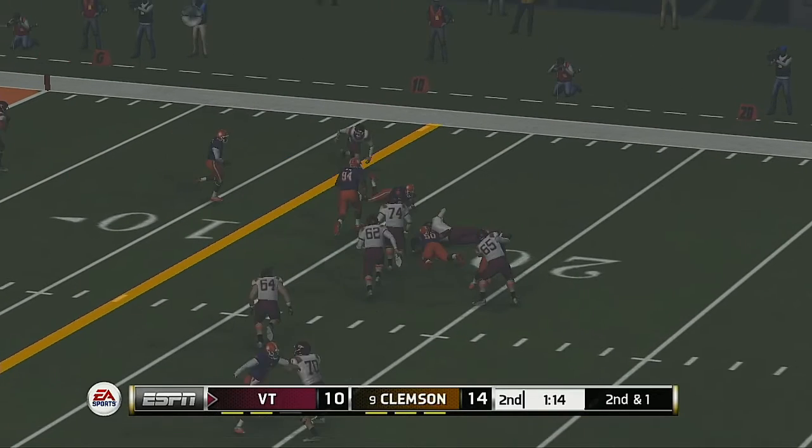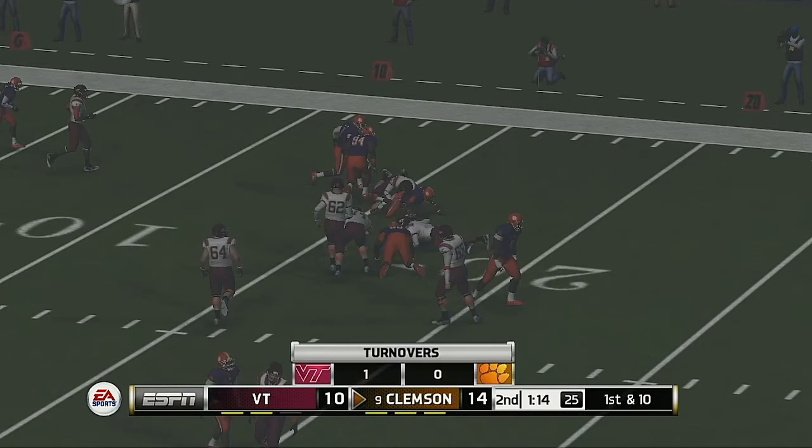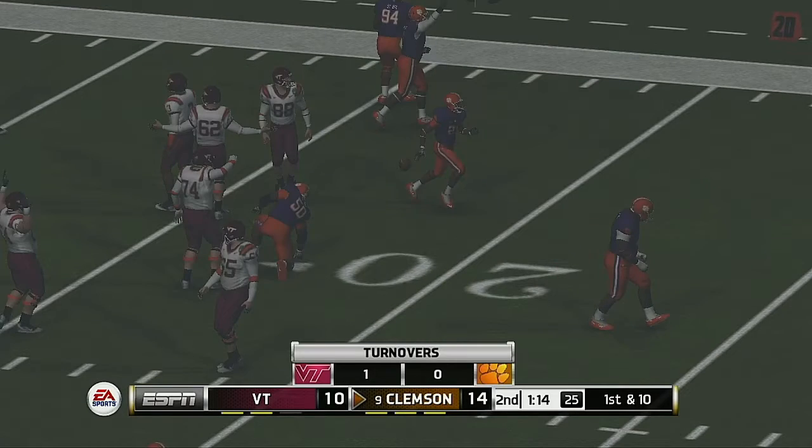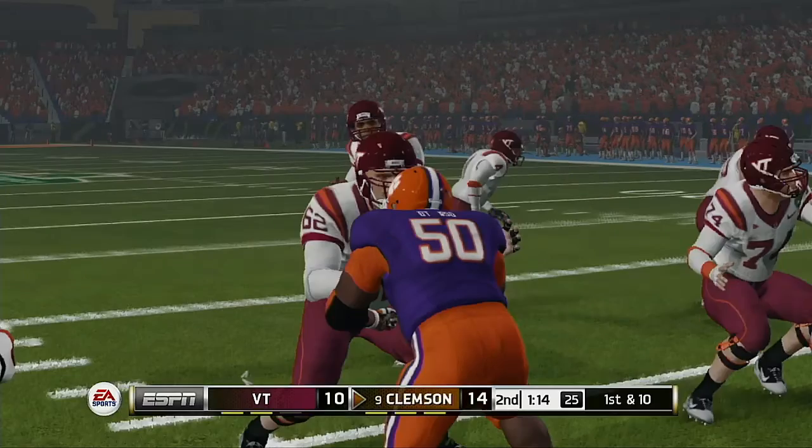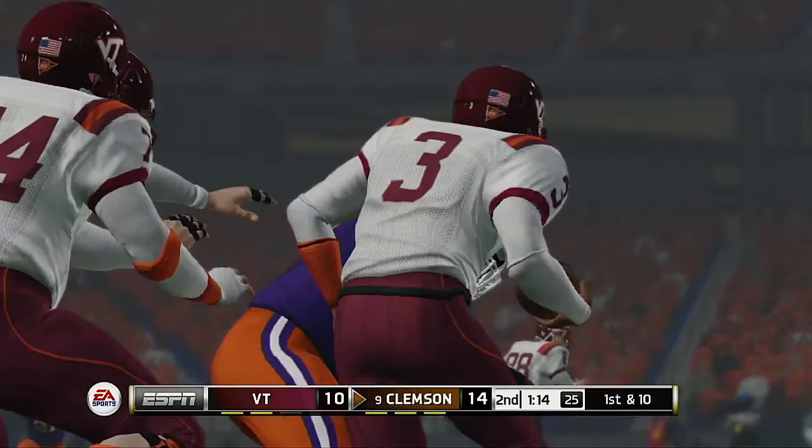He's going to try and scramble. Fumble! And they fall on the loose ball, and that's exactly what this defense was looking for. Yeah, that fumble gives these guys some added life. Now let's see if they can capitalize off of it.